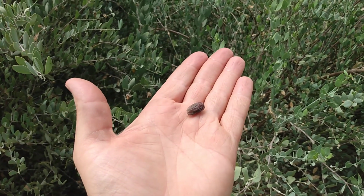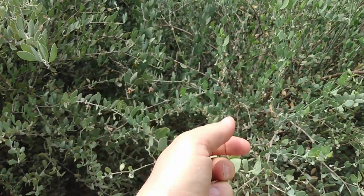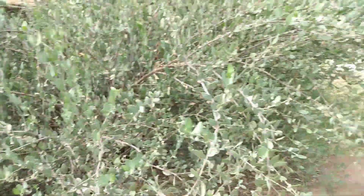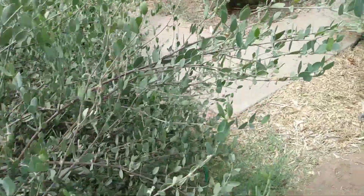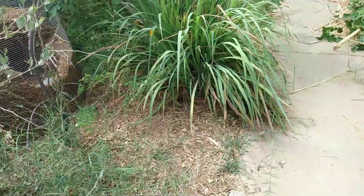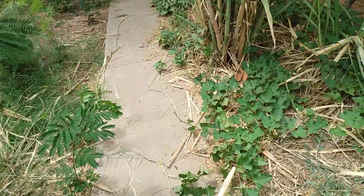Don't want to eat too many of these raw because it has a wax that will cause indigestion. However, just eating one is not a problem. It's kind of hard. Well, kind of like cacao, actually. It's softer than cacao, but it is delicious.